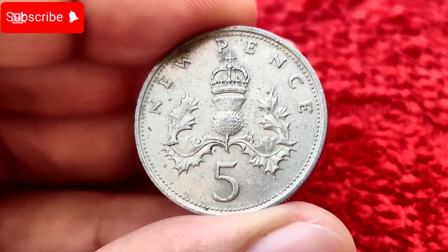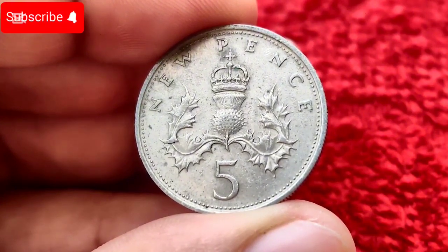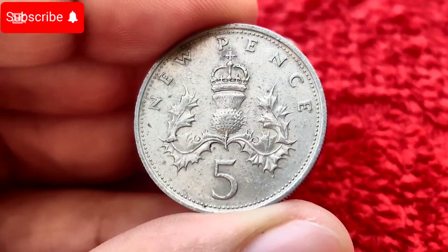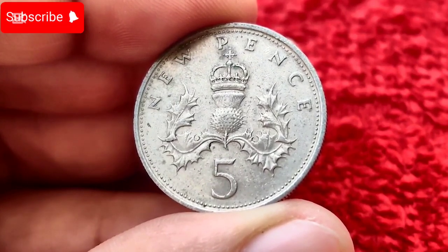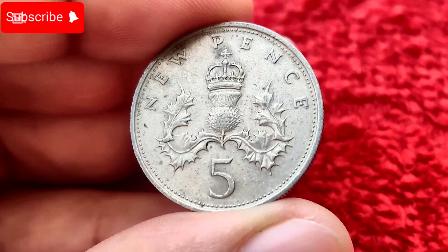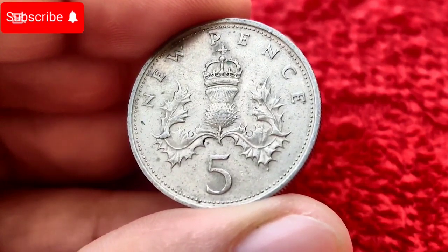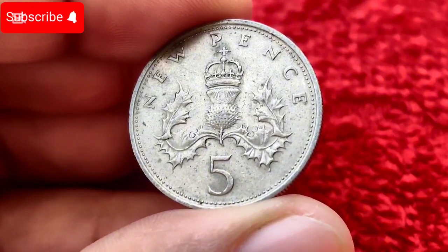Let's break it down. In good condition, a 1970 5-pence coin might fetch you somewhere around $5,000. That's a lot, right? But here's where it gets interesting. If you happen to own one that's in extremely fine or brilliant uncirculated condition, the value can shoot up to $6,000 or even higher.